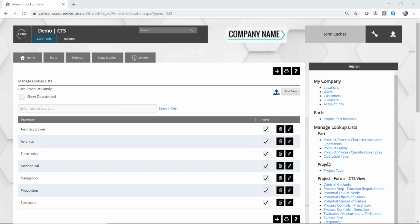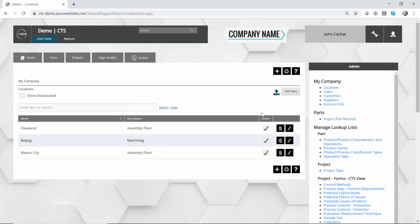Security. Is there robust security on it? And the answer is probably not, depending on the size of your company. The only security that the volunteers wanted was the ability to manage multiple locations. They said, if I'm in the Cleveland plant, I can only see the Cleveland data. I can't see Beijing or Mexico. But if you tell me I can see Cleveland and Beijing, I can see that. So that was it. Once I'm in there, I can edit, view, delete, do anything I want.